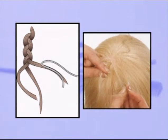Begin by parting off a track or strip of hair to be braided. At the top of the track, part off a small square and section into 3 strands. Begin a 3-strand underbraid, crossing the right strand under the center and then the left strand under the center.